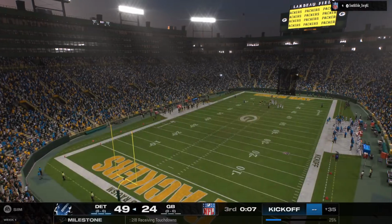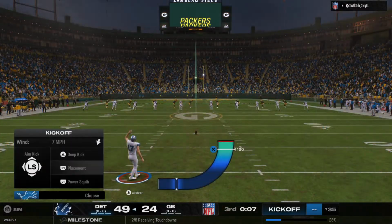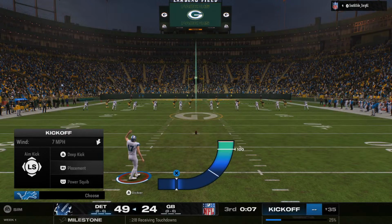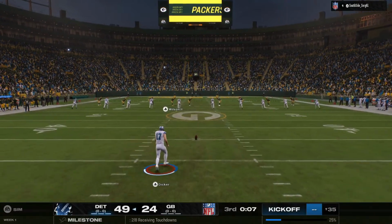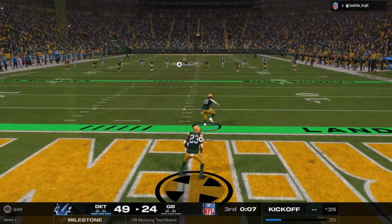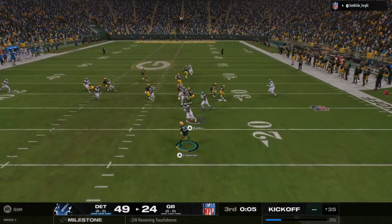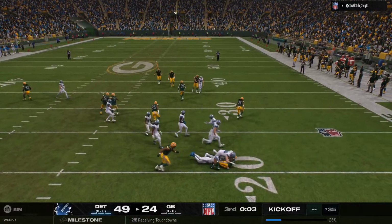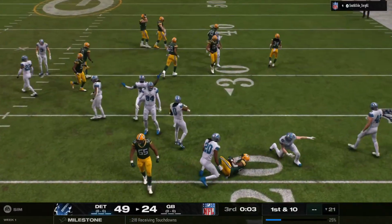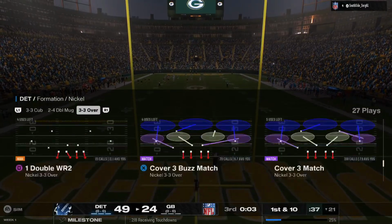Extra point up and good by Dicker. And they open the lead up now to 25. Here's Dicker now as he'll send this one away. And we'll see a return here from the end zone. And he's able to get this across the 20, but not by much as he's marked down officially at the 21.